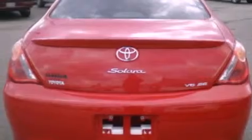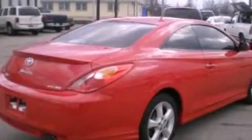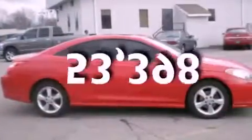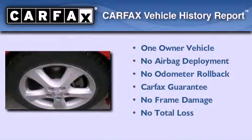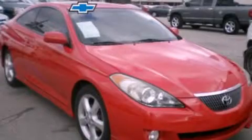an engine immobilizer theft deterrent system, dusk-sensing headlights, full power accessories, and this vehicle has less than 54,000 miles. This convertible also has had only one owner, and it qualifies for the Carfax buyback guarantee. Please call us today for more information on this great vehicle.